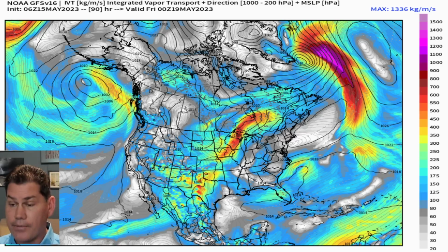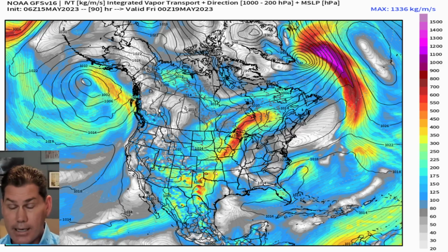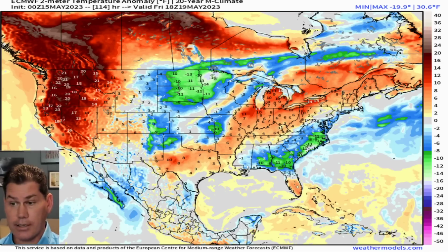And where you have the lift and where it becomes more unstable, and you've got rising motion air, those are the areas that have more probability to see rain showers and turn those into thunderstorms if they have some instability, and the lift mechanisms are going to be associated with it. And that's exactly what's going to unfold as we get into Thursday afternoon, but especially into your Friday afternoon.